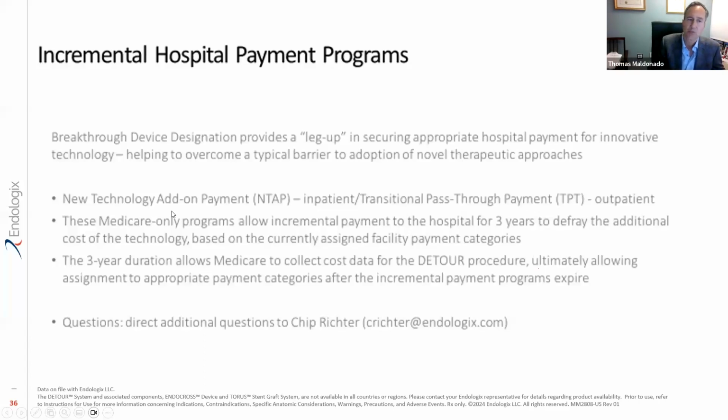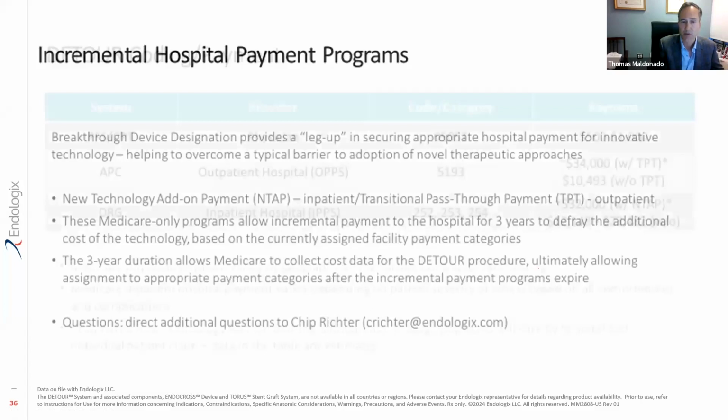Back in October of last year, we had the NTAP, or the new technology add-on payment, which allowed for inpatient reimbursement through Medicare codes. And then more recently in January, we have the transitional pass-through payment, or the TPT, for the outpatient setting. This has made it more feasible to do these cases as an outpatient, as before it was really more inpatient feasible. This is a 3-year Medicare only program that will then allow Medicare to reassess and assign appropriate payment categories.